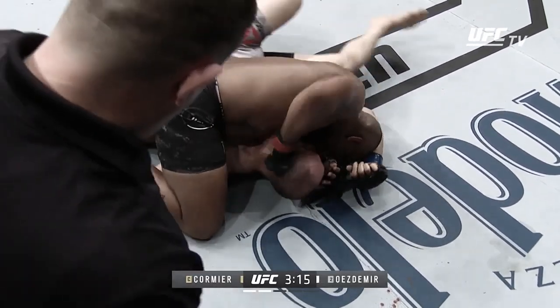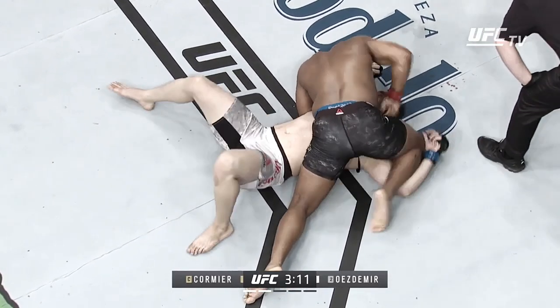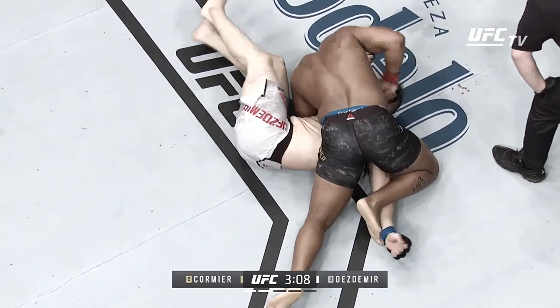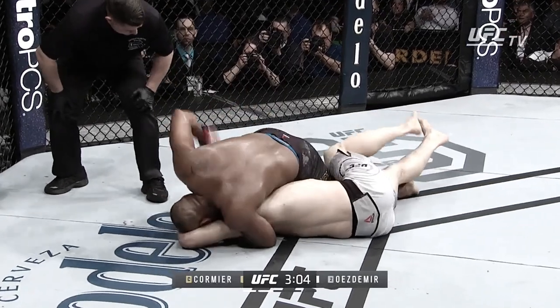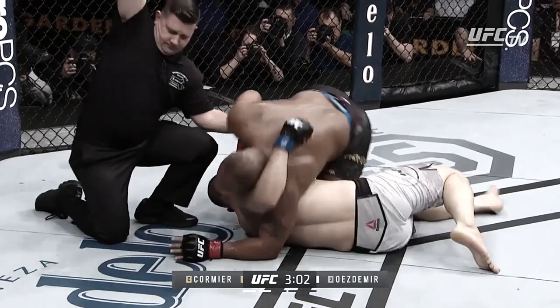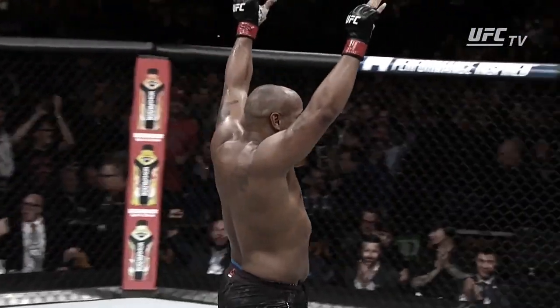Yeah, Oezdemir is getting his energy sapped out. He's getting beaten up. The fight's dangerously close to being stopped just like this. It's pretty much there. Warning from the referee, Kevin McDonald, for Oezdemir to get out of there. But he can't. And that is it! Daniel Cormier defends in style tonight!